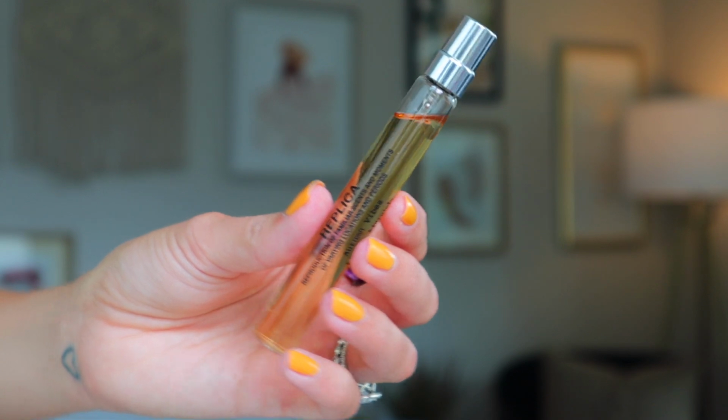And I just have been building up my collection of the Replica scents for a couple years, and they smell so good and they're so unique, and they're very mature and very adult, but not too sweet. I mean, they're so unique. I gotta stop. So as soon as I saw the one called Autumn Vibes pop up, I immediately purchased it.